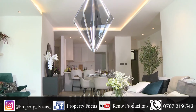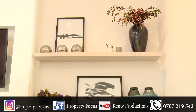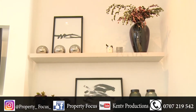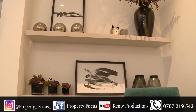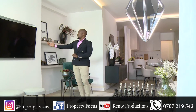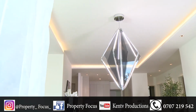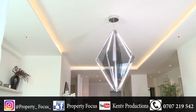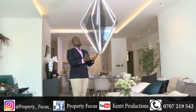And coming onto this space, you've got your floating shelves with a black vase, you've got your plants, green and red, abstract painting, and a little bit of trinkets here and there to just bring life to that particular space. Coming onto this section, you've got your recessed wall that has provision for your television set, you've got your LED spotlights, and coming to this magnificent space, this is the heart of it all, where the drama begins.